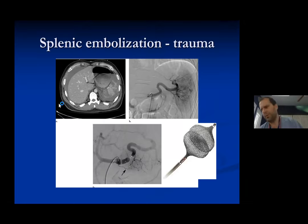We also perform a decent number of splenic embolizations. This is typically done for blunt trauma, where in many cases, you don't see a focal abnormality, pseudoaneurysm, or focus of extravasation. You see kind of diffuse abnormality in the spleen, and we typically will place a nest of coils or one of these Amplatzer occlusion devices into the mid-splenic artery.